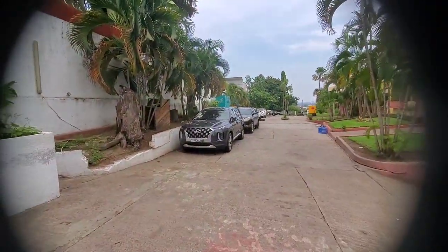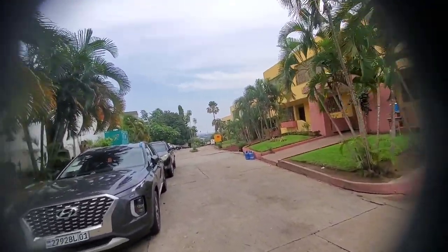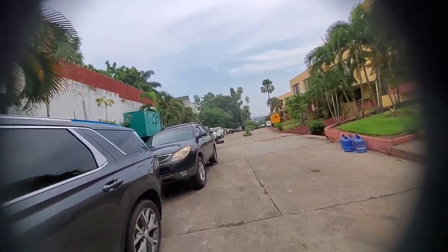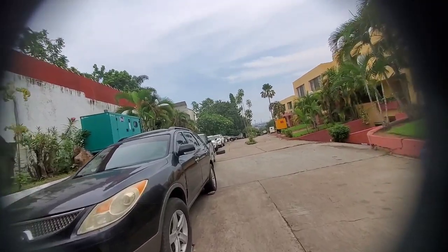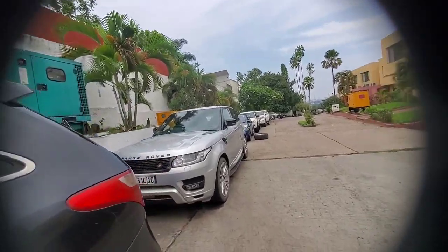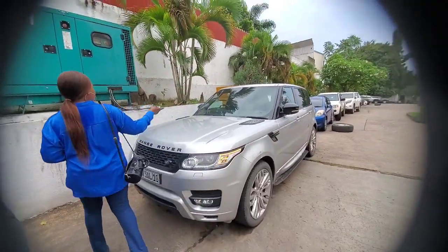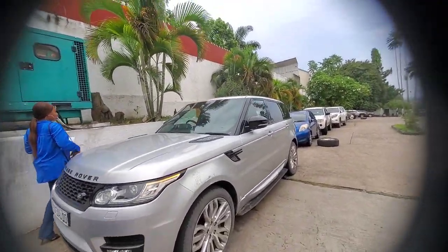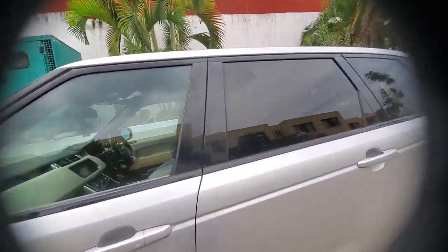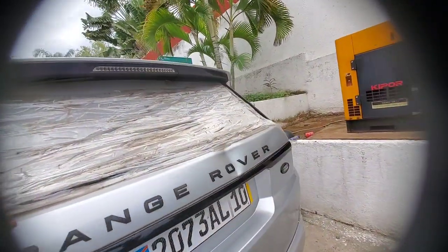This young lady brought her Range Rover from the UK. So let's check it out. This is really cool. Oh, this one, this is a Sport. Wow, this is cool. Oh boy, they did all these scratches. They did that to mine. Oh, they broke your back windshield.